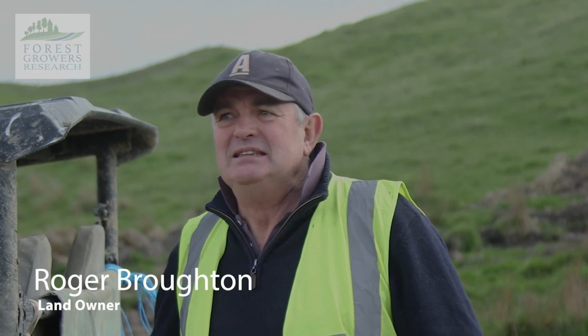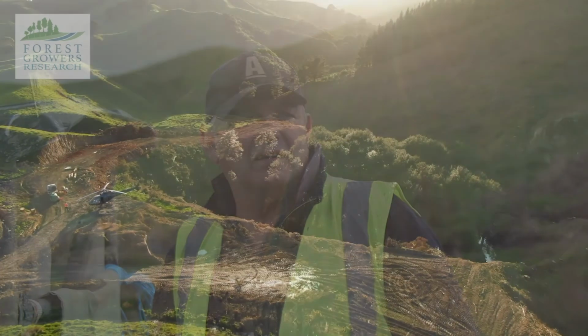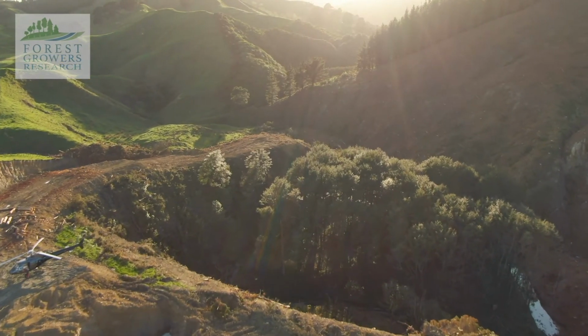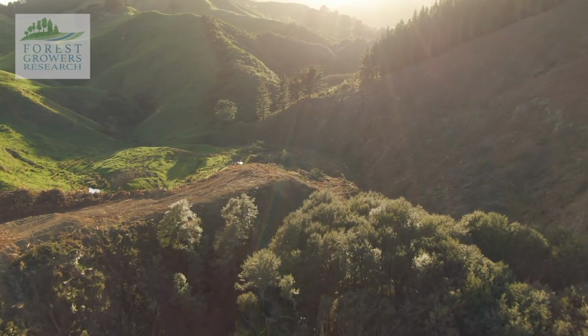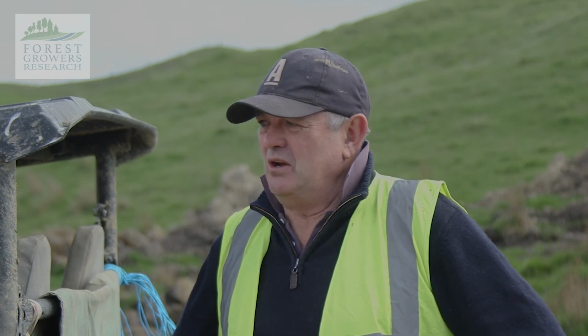Sarah and I have been farming here for 30-something years and planted a lot of this forest 20-something years ago, and we've been mindful of trying to harvest it as tidily as we can, which is quite difficult. We were not too keen about the slash getting in the waterways and ending up causing issues further on downstream, and so having this grapple is going to hopefully remove a lot of that stuff that's going to cause problems.